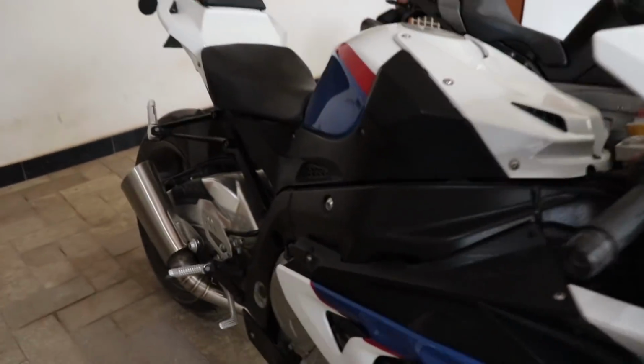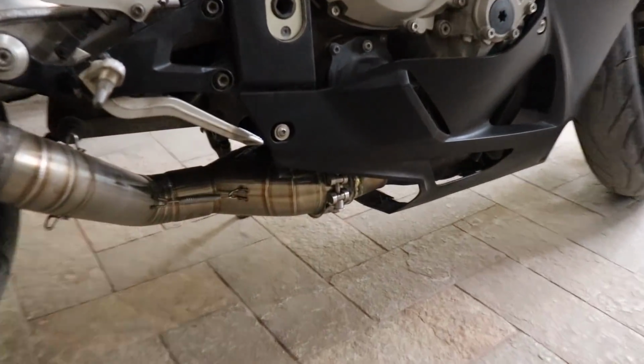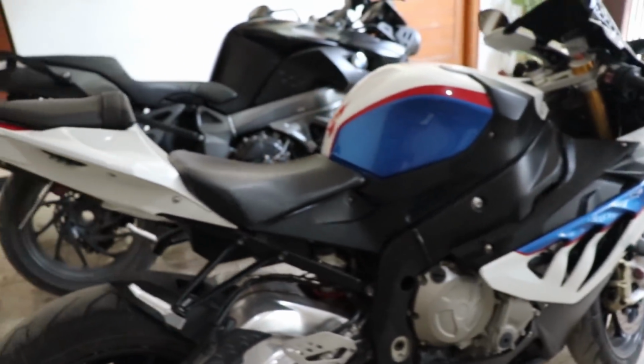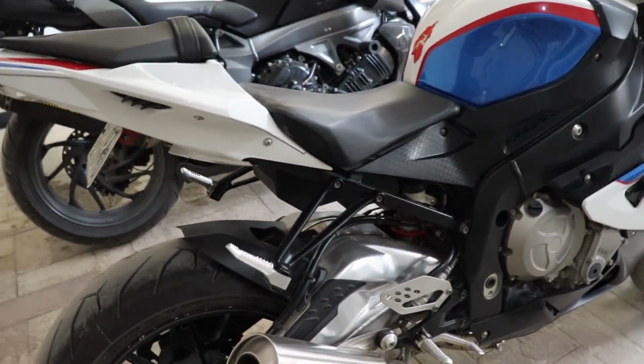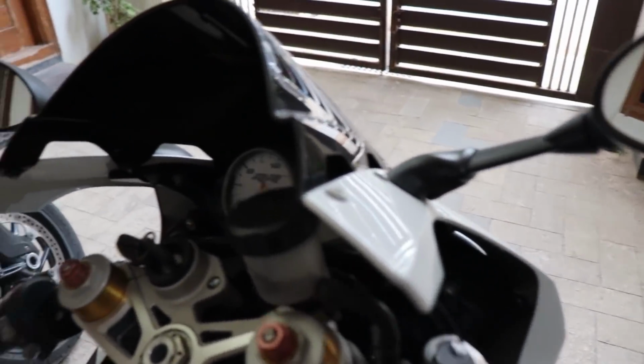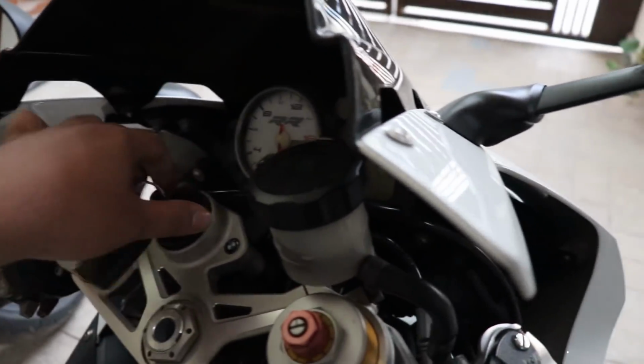So now let's go ahead and move around to the bike. I've got a link pipe which is attached to a stock canister, and it sounds absolutely amazing, and it's got a really beautiful suspension and everything.